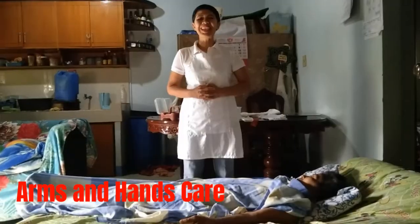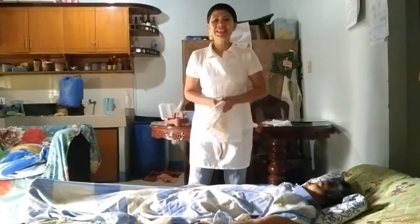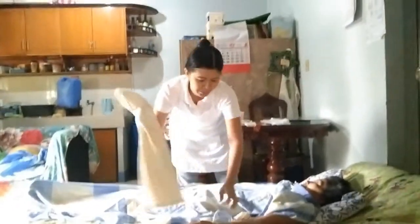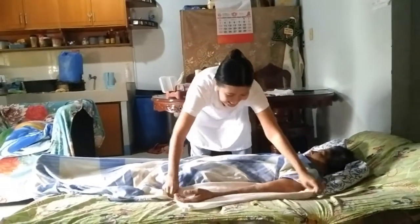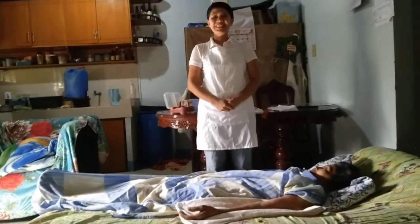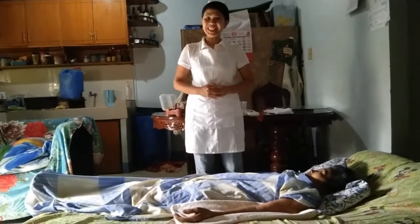In doing arms and hands care, put the towel lengthwise under the client's arm, farthest from you. Using long firm strokes and circular motion. The rationale of this firm stroke from distal to proximal area is that it promotes circulation by increasing venous blood return.